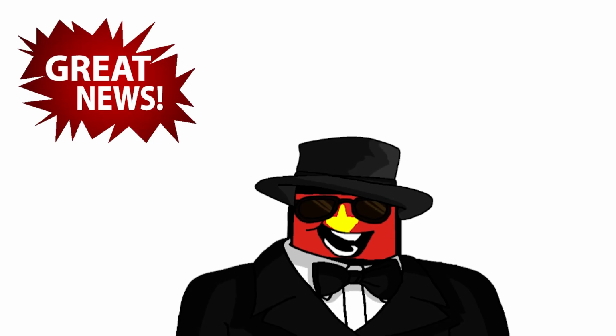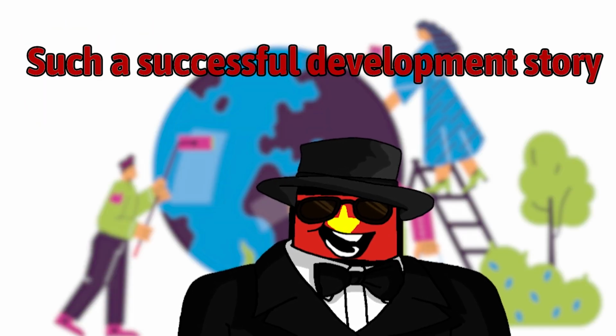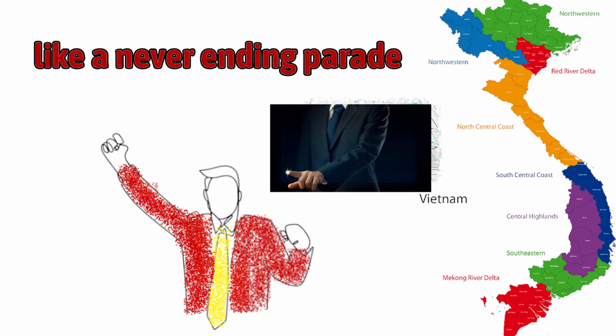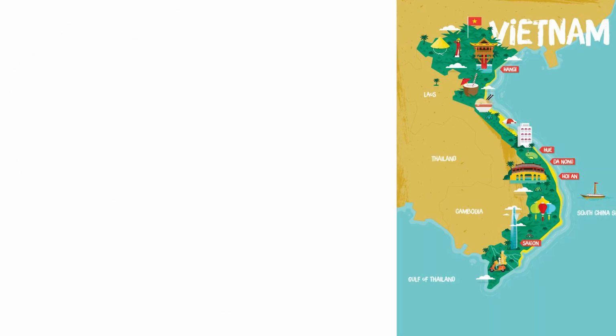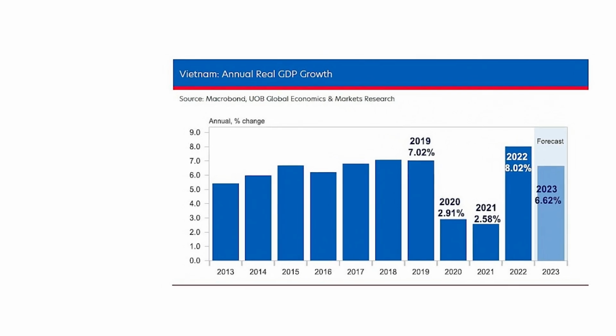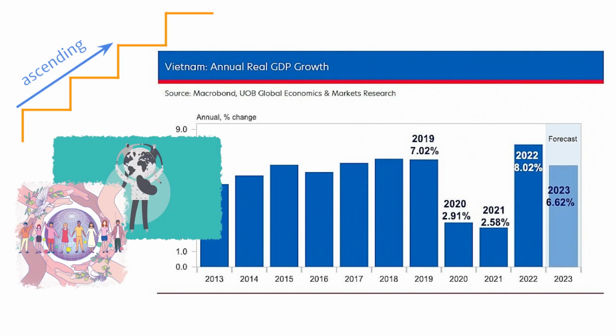Such great news. Such a successful development story. Vietnam is a prime example of successful continuous growth. It's like a never-ending parade. In just one generation, Vietnam went straight from being one of the world's poorest countries to having a middle-income economy thanks to its economic improvements and positive global development.